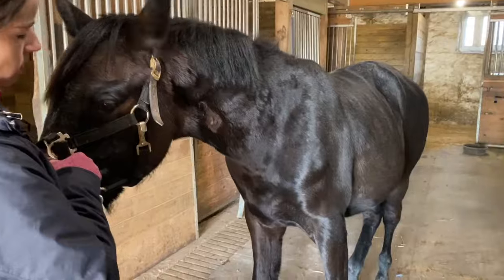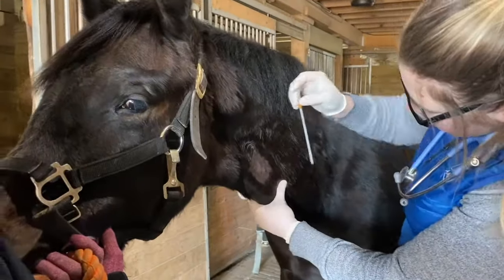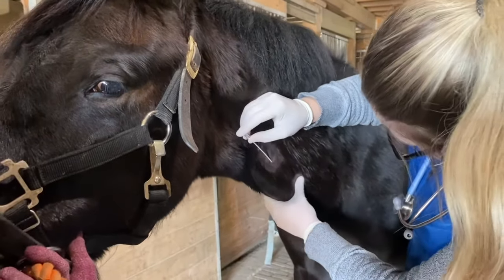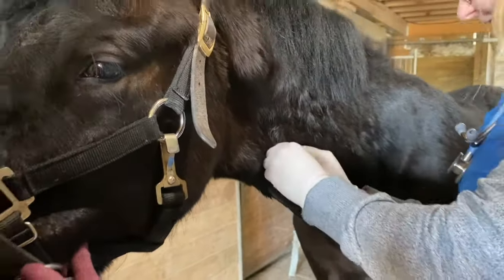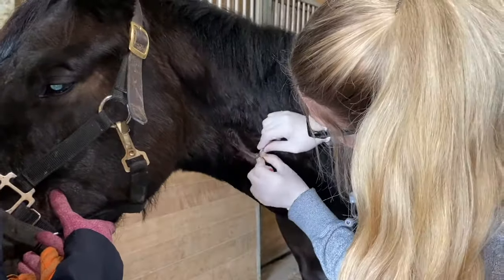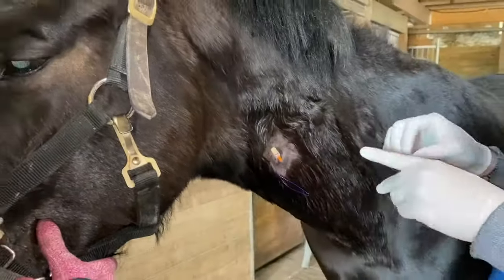Taylor administers a lidocaine block so that our patient does not have to feel the IV catheter since it's such a large needle. To keep the catheter in place while the horse is lying down during the surgery, Taylor sutures it in for some extra stability.